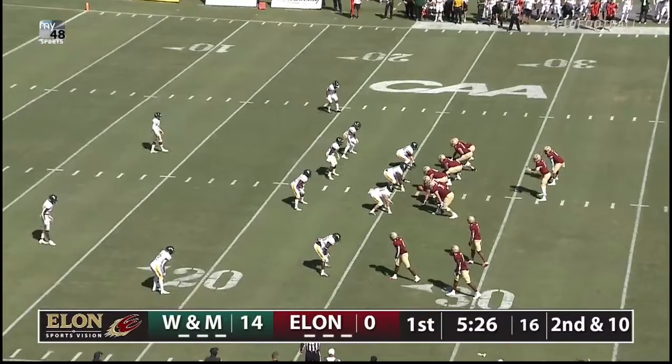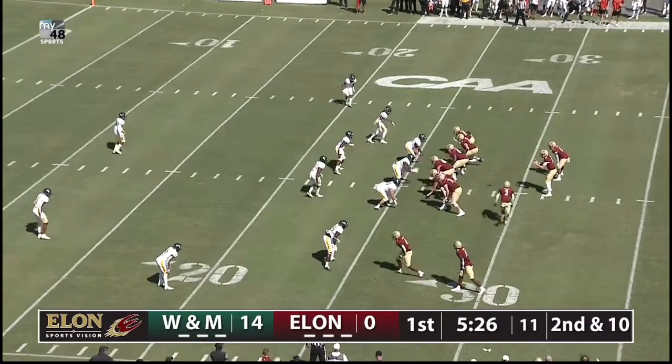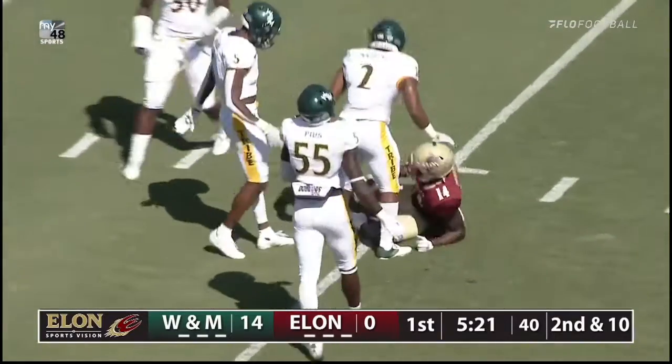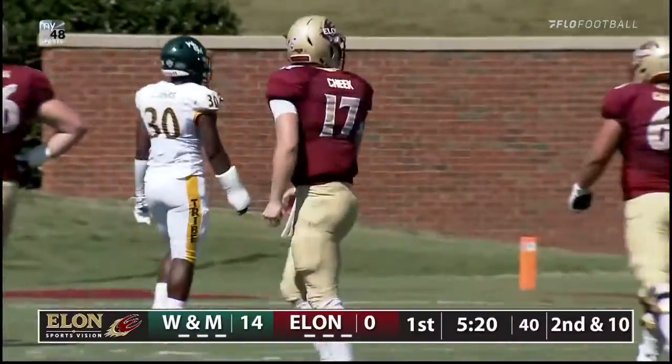Very well. Really impressed by the true freshman with Thomas in the backfield. Cheek brings Weeks in motion. Fakes the jet sweep. Now sets. Here comes pressure. Good job to reholster. And then he finds Jackson Parham inside the William and Mary 15.